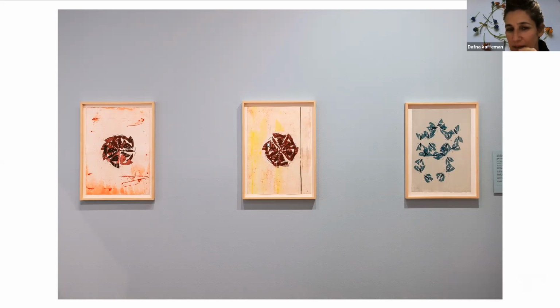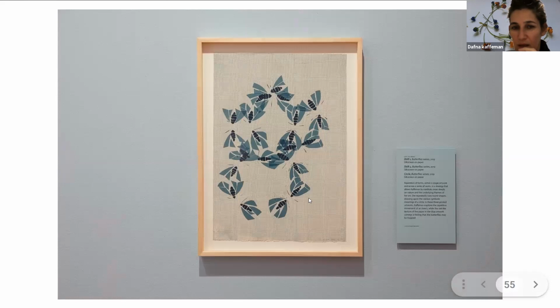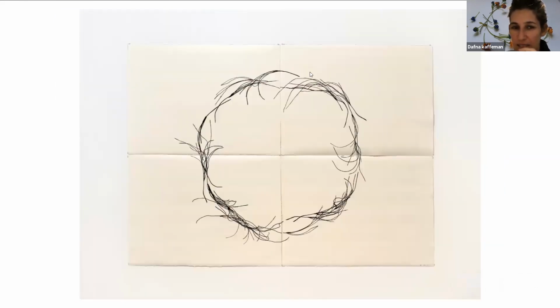You can see again the round shape, which I'm working with a lot in the past years. And the insects, these are all butterflies, the images that I've created in the Jerusalem printing workshop actually. You can see a close-up of this. And this is a very large print which is in the center of the exhibition.